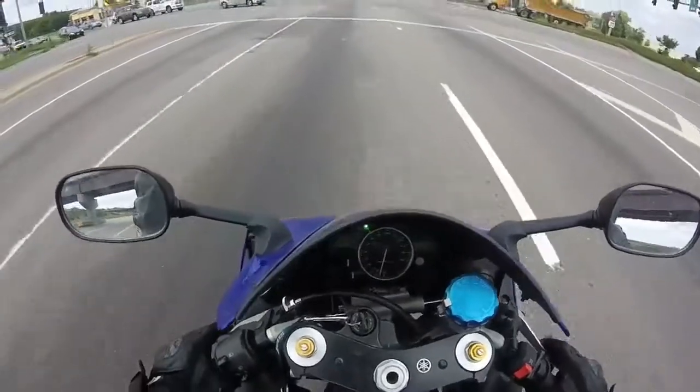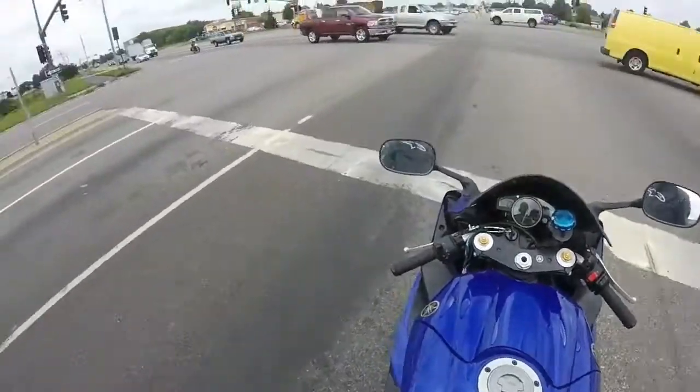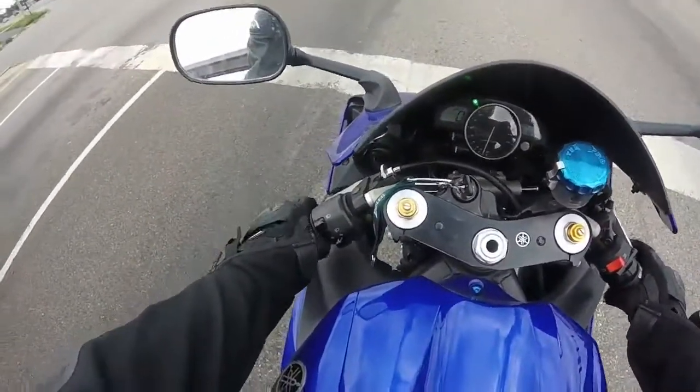Shifting is super easy. It just feels super smooth. The seat, I like the seat, it's comfortable. The clutch feels good. You could use two fingers, one finger.